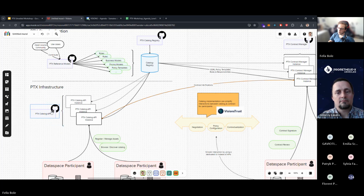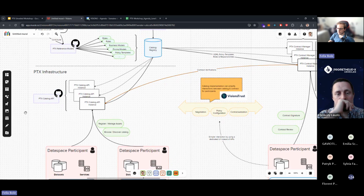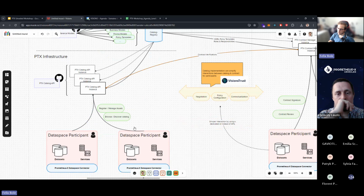So for the catalog, a catalog API instance is a direct instance of the PTX catalog API building block, which is again an open source repository. And it's where the Dataspace participants are going to be able to register and manage their different assets, browse and discover the catalog, and do all of the actions regarding the metadata broker and catalog in general.